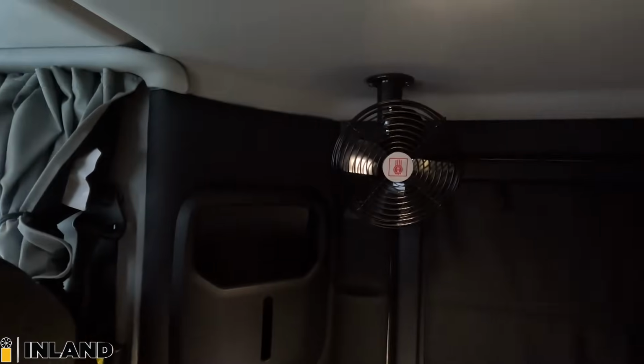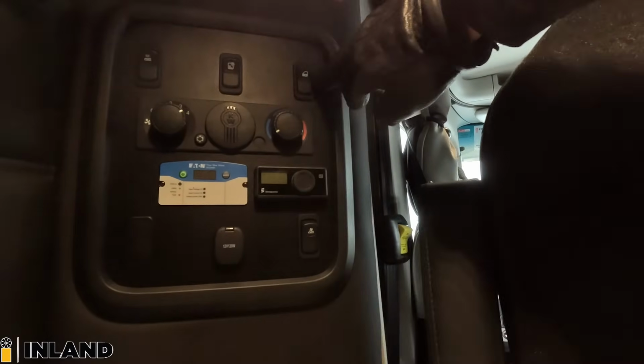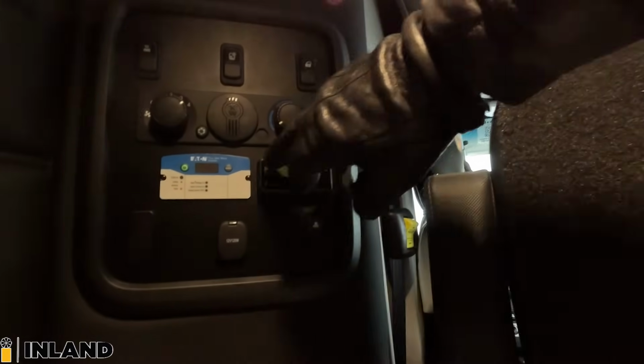Up here we have the pocket. We have a little auxiliary fan, and then speakers on the back wall. And that's the emergency door with the curtain down. And then on this side here, there's factory S-bar, factory inverter. We have bunk lights that's to illuminate these lights. And then there's a door lock. You can lock the truck.